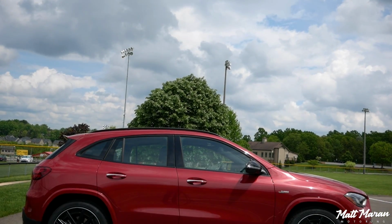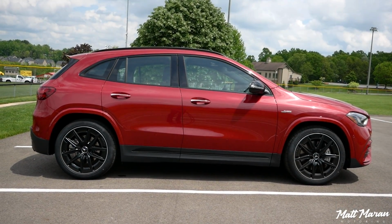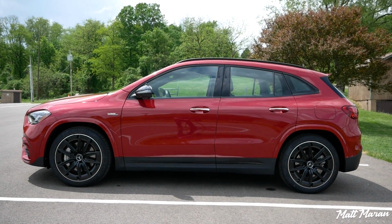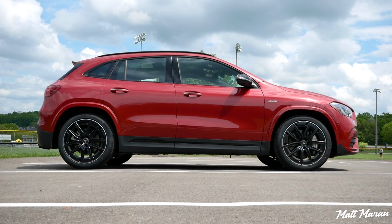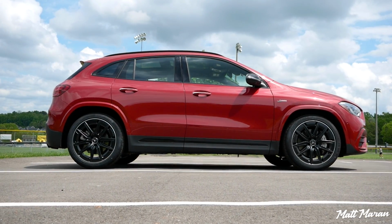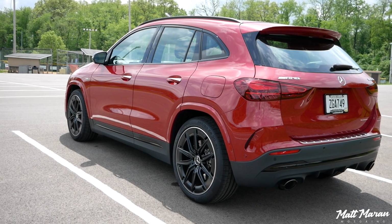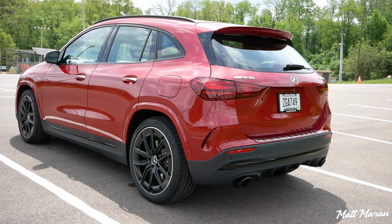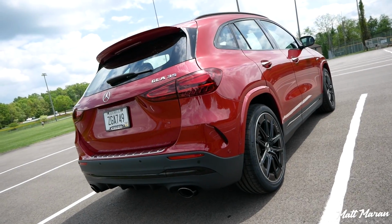Coming down to the sides here, I always thought the GLA was an interesting shape, and even for this newer generation here, it still isn't quite a hatchback, but not quite an SUV or a crossover either. It's this kind of odd in-between thing. It has a very flat back end in the side silhouette, but it gives you some good interior space. It's very airy inside, as you'll see in a minute.